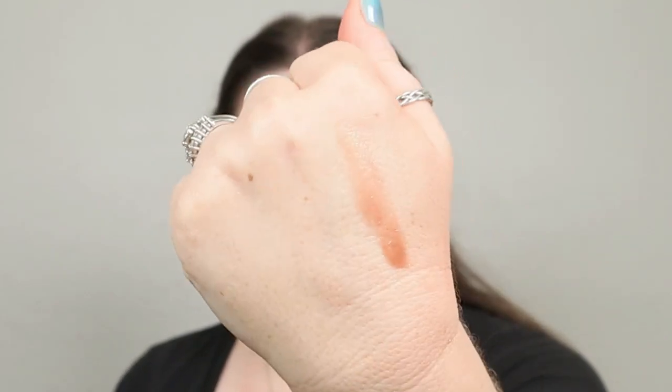Tastes delicious, it smells delicious. It's basically like putting a dessert on your lips. The only thing I don't love about it is that the applicator, the top of it, definitely gets a little bit messy, kind of unavoidable. Not a big deal, I just wanted to mention that. Still another product that I highly recommend.